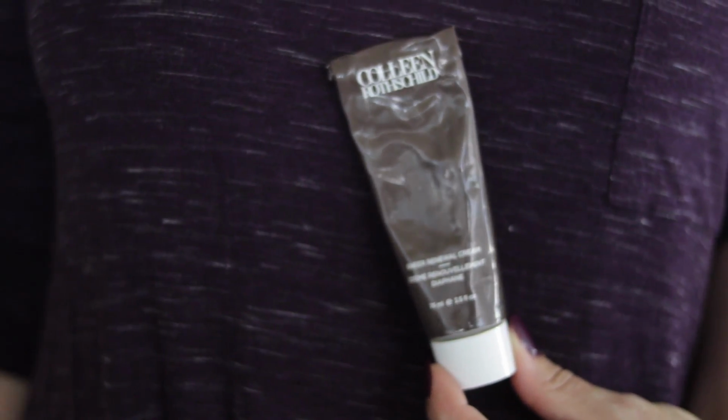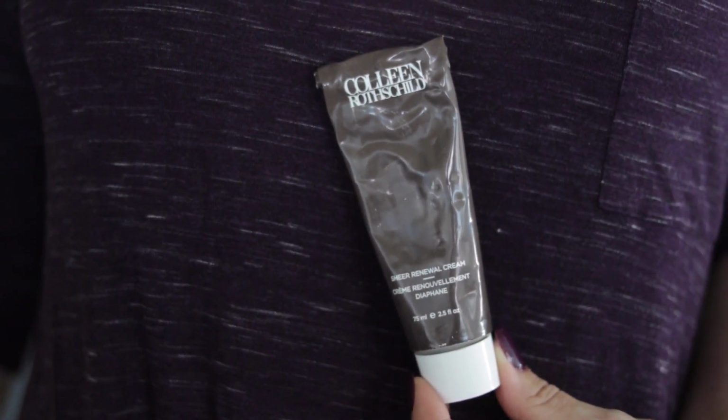First favorite product, primer. So I interpreted this as face primer and eyeshadow primer. For face primers, this is what I use every morning before I put on my makeup. No matter what, even if I'm spraying something on or trying something on after that, it is always the Colleen Rothschild Sheer Renewal Cream. Works amazingly as a primer, the way it just sets, not matte, but almost like a satin finish on your face. And this cream is great for oily skin, dry skin. It's my go-to for a primer, and I've repurchased this over and over and over again.